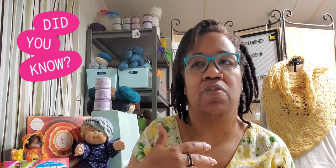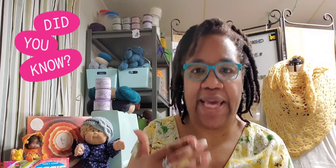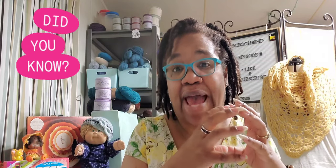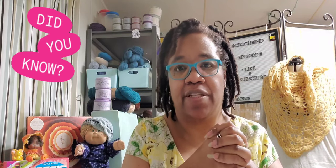So a lot of times it's recommended that you get yarns that have a blend of something. So cotton and wool, cotton and acrylic, just something, because the acrylic and or wool in those combinations act as the elastic part, or the part that helps spring the garment back into the shape that you need it to be.